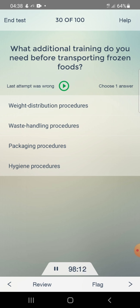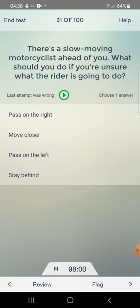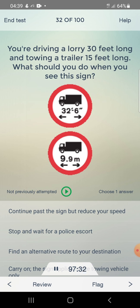What additional training do you need before transporting frozen foods? Frozen food hygiene procedures. There's a slow moving motorcyclist ahead of you. Okay, what should you do if you are unsure what the rider is going to do? Stay behind.